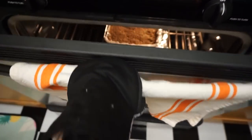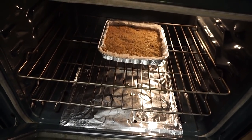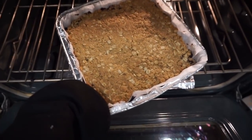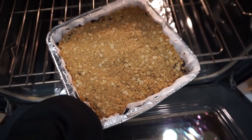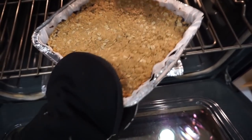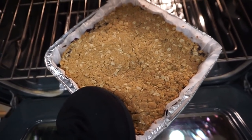And now I'm taking out of the oven these beautiful blueberry crumble bars that I just made. Oh my gosh, this smells so good. It's got blueberries and crumble topping, baked into bars, so this will be really good to have for breakfast or a little sweet treat while we're out there.